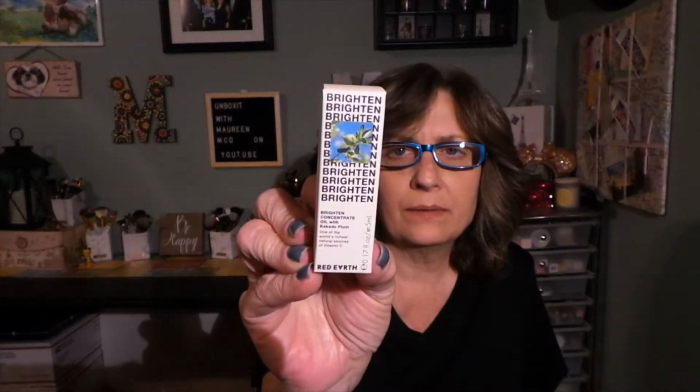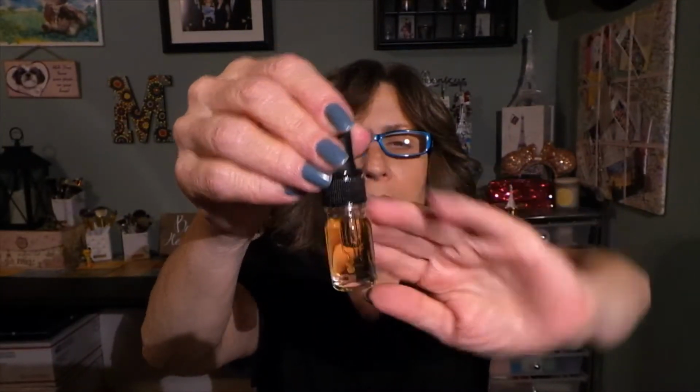Then the next item is from a company called Red Earth, and this is Brighten concentrate oil with, oh my god, Kakadu plum. I never heard of that. I'm sure I just massacred that. Let's see what this looks like. Oh, it's an Aussie brand and infuses a blend of powerful native ingredients into the skin. Oh, this is really nice. This is what it looks like. It does have a safety seal on it, so I am not going to open it.